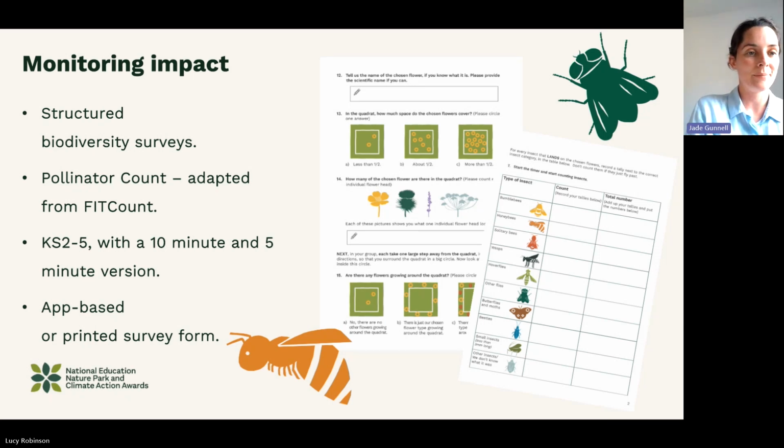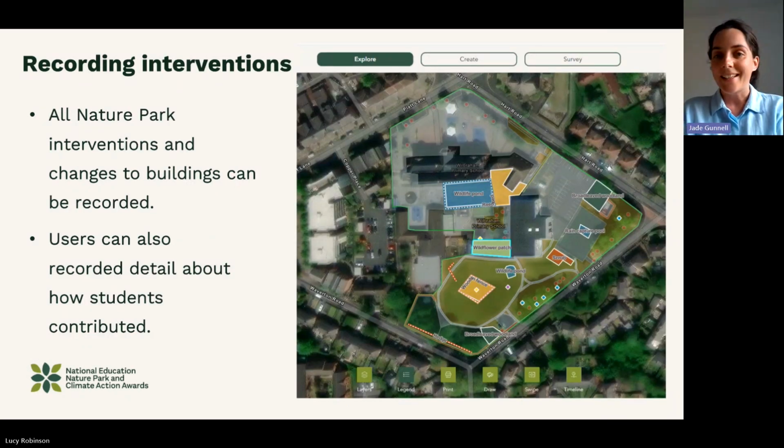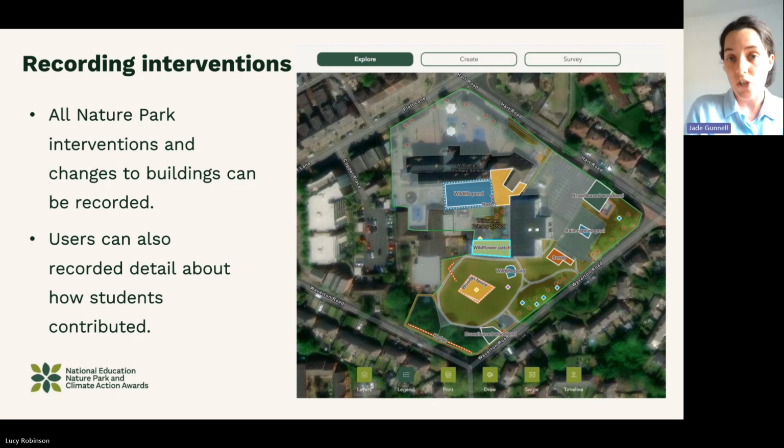Next slide, please. And then last but not least, with the habitat mapping data they've collected and the biodiversity data they've collected, our learners and educators are learning new things about their sites, and they're using this information to then make decisions about what changes they want to make to their site and where.